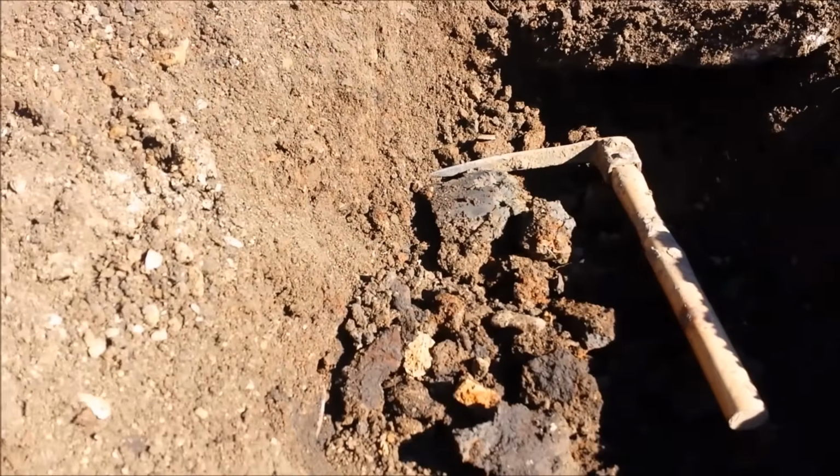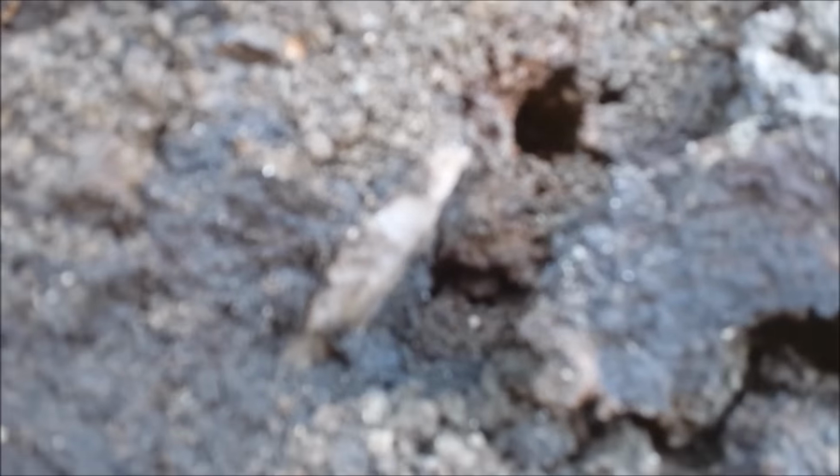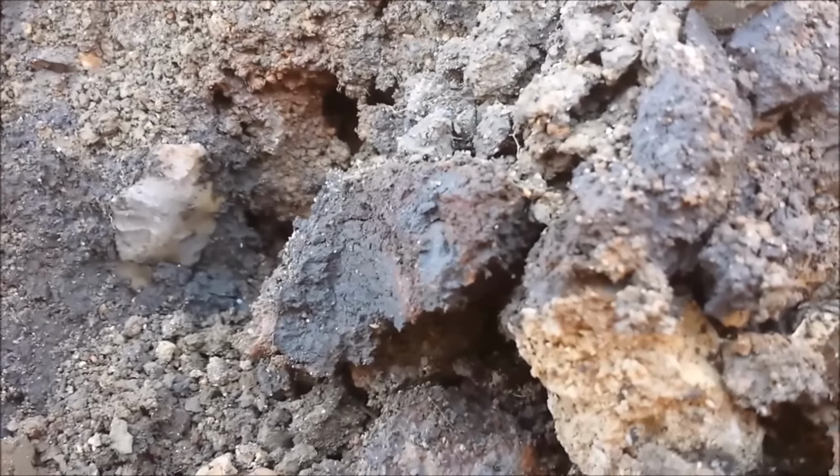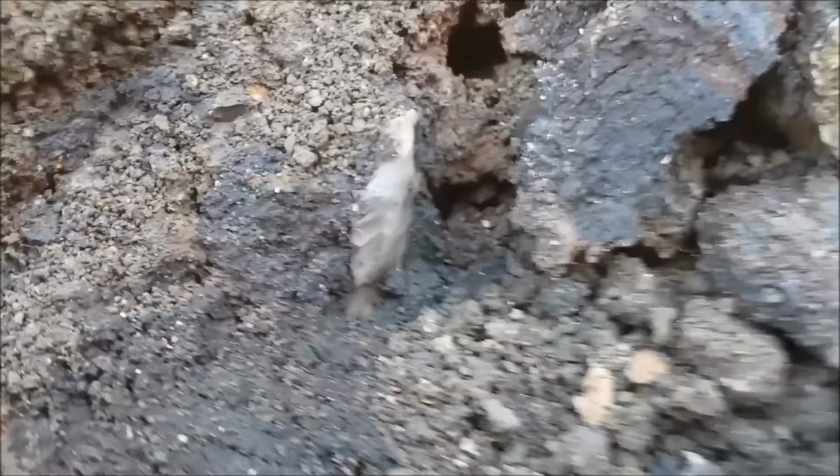And I think I just got real lucky. I didn't break this with a shovel. Let's see if I can find it. Focus, there we go. That looks like the tail end of a nice Dixon. I mean, I shaved it close.